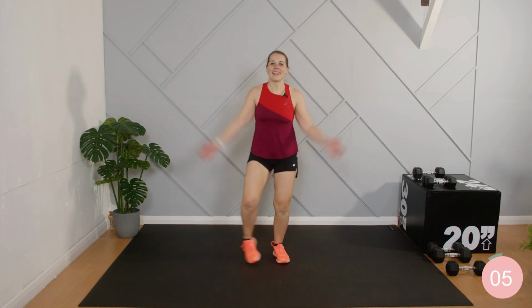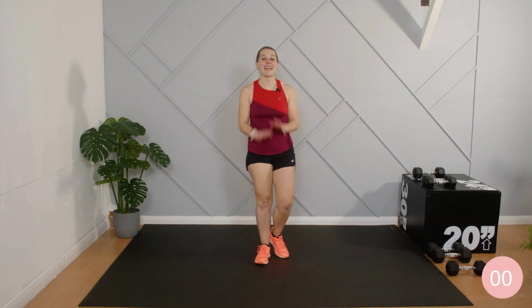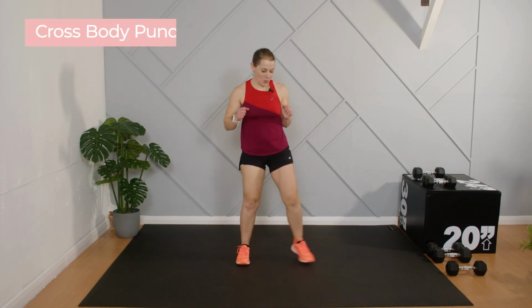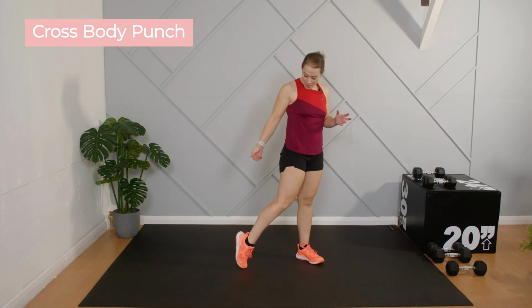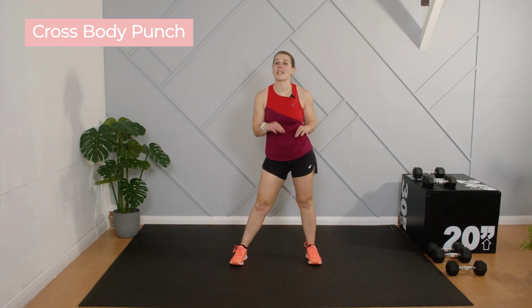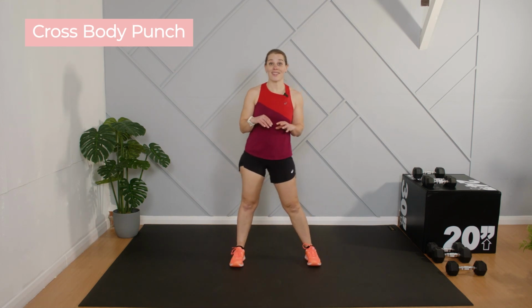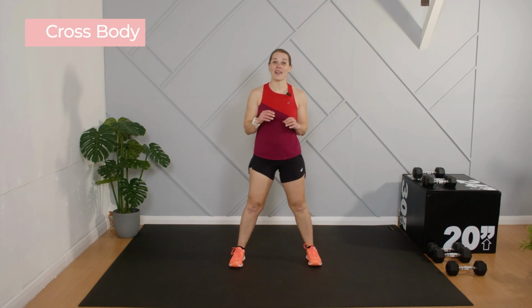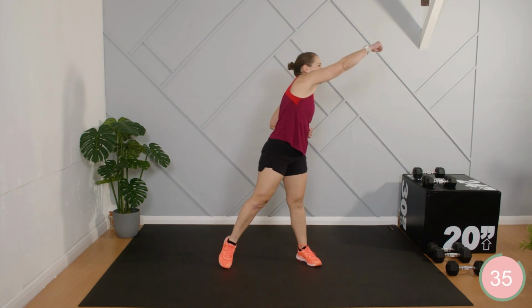Wonderful work. Yes, 3, 2, 1, take a rest, just 10 minutes to go. We're going to do the cross body punches. So these are the ones we're working up here. Okay, so we're going to tilt that pivot onto the toe, tip up the heel, add the squat in if you want it. Don't worry if you don't. 4, 3, 2, 1, let's go. Across, across, across, punch, punch, good.